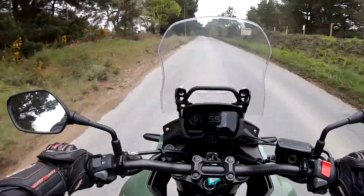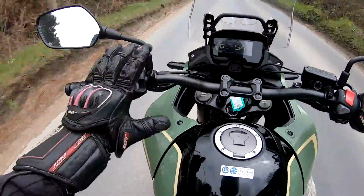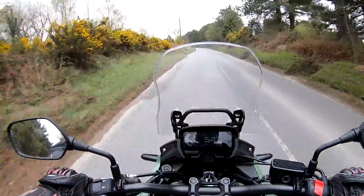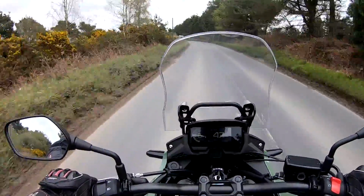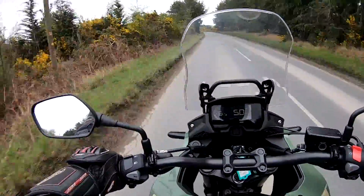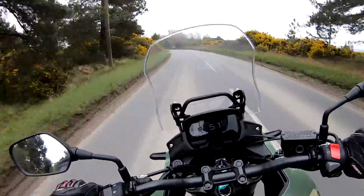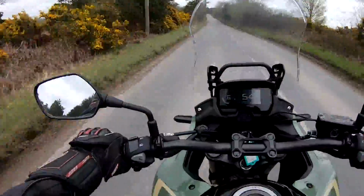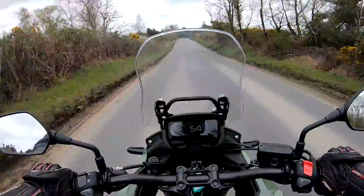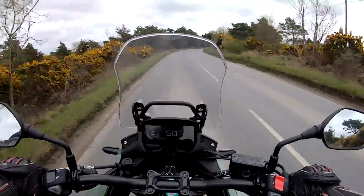All the switch gear I found to be totally intuitive, easy to use. It's not a big load of buttons, it's all very simple really, just standard Honda stuff. Back brake's all good. But for me, it's just a generally nice all-round bike. You really can't go wrong with one of these. If you're after a good value bike that does a bit of everything well, touring, commuting, all that sort of stuff, you really can't go wrong with one of these.